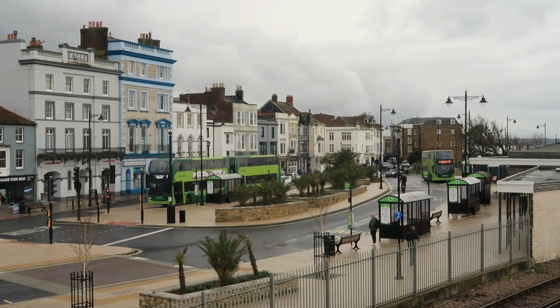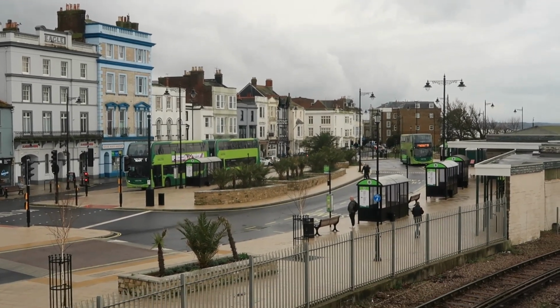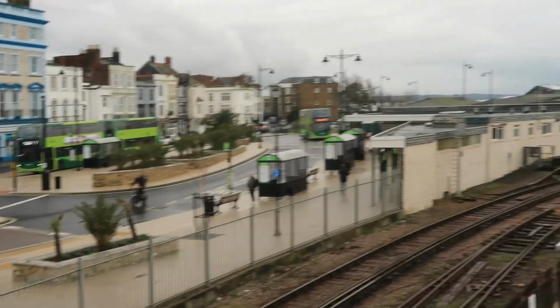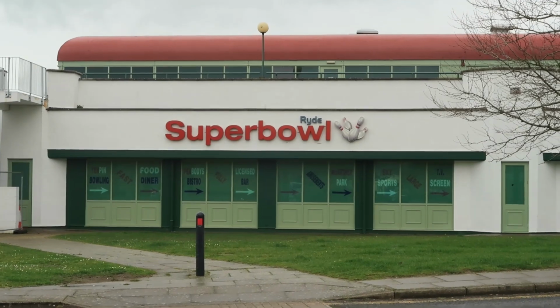All in all though, Ryde itself does look very, very nice indeed, and I'd honestly just love to come back here. Hell, honestly, I think I could probably live here, to be honest. Hey look, I found the famous Super Bowl bowling alley.